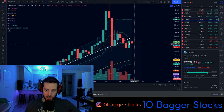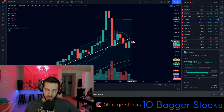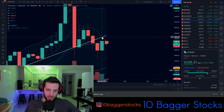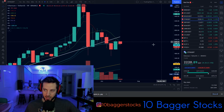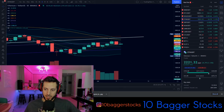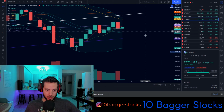So ideally, bulls want to hold this red line, 4-week moving average, break back above this middle weekly Bollinger Band, and eventually regain this support level, which has now become a resistance. So it's not looking bad at the moment. It's in a consolidation phase, an equilibrium pattern, most of them. Ethereum is showing more strength than the other ones.